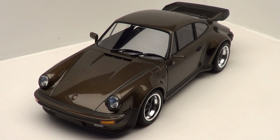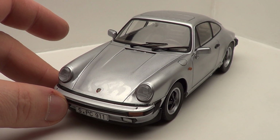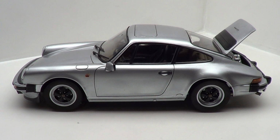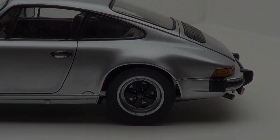The Fujimi version of the Porsche 911 Turbo 88 offers a more challenging build for modelers seeking more complexity and detail. The second model I recommend is the Revell Porsche 911 Carrera 3.2 Coupe, 1/24 scale. It is a solid kit that captures the essence of the classic 1980s Porsche. While not as refined as some high-end Tamiya kits, it offers a rewarding build for both intermediate and experienced modelers.